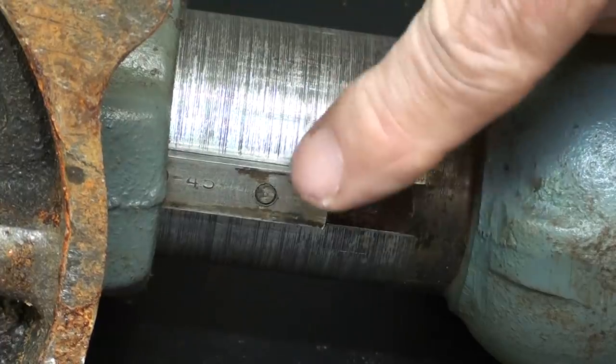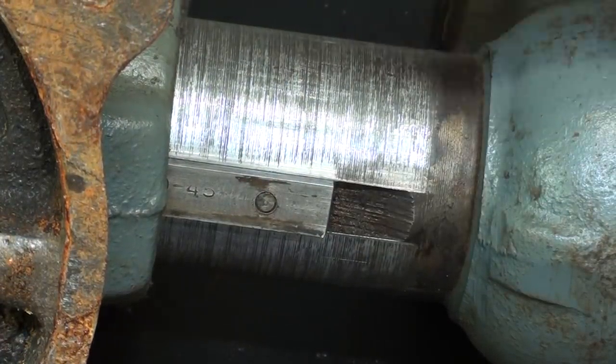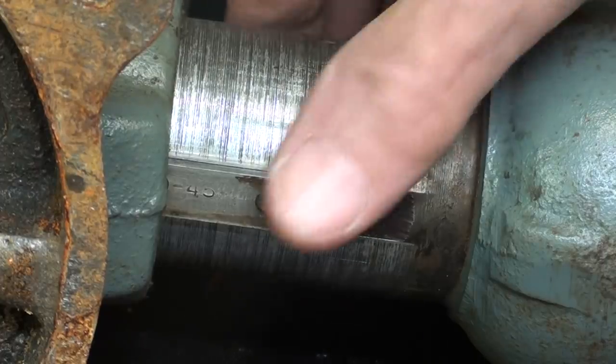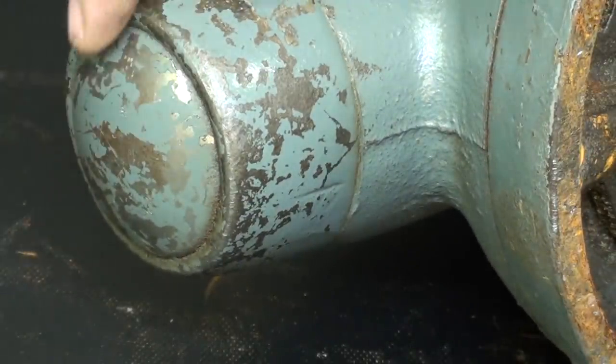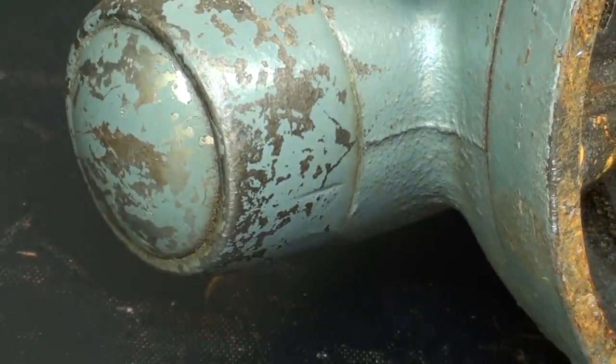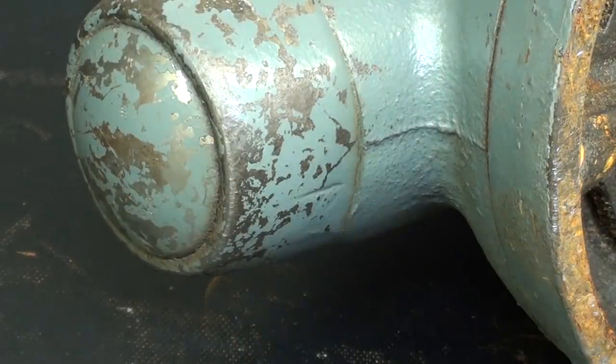The Wilton vise has a key, so it's very accurately made. There's very little wobble in the vise jaw, and another great feature of these vises is that the end of the screw here has a cap on it that prevents dirt, grit, grime, grease, and chips from getting in there, where the Columbian is packed full of debris.